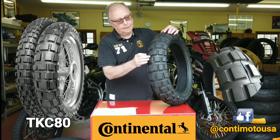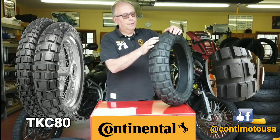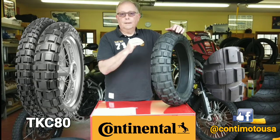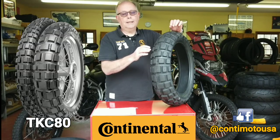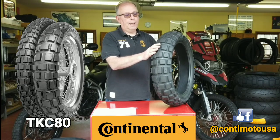This unique block design gives you excellent self-cleaning properties that you need for off-road performance, but because the blocks are differential sized, you get excellent, smooth rolling, so it rolls smooth, runs very quiet. Normally, if you see a tire this aggressive, it would howl and whine. The TKC80 is very smooth, very quiet. So good street performance, excellent off-road performance, adventure reliability.